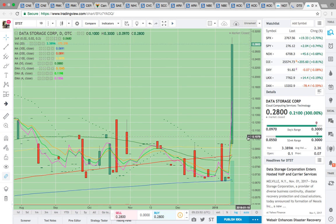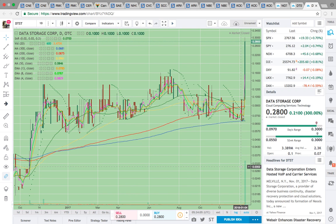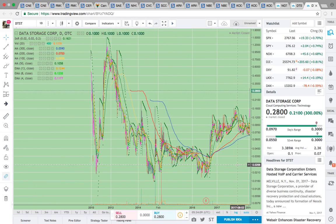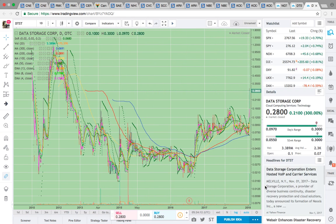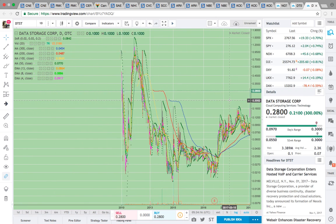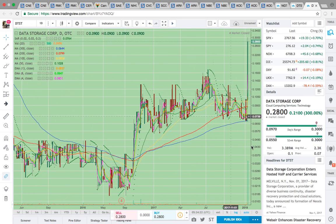And one more to leave you with is DTST. This was another one. We didn't catch it at the beginning, but we did alert it at lower levels, and it closed much higher. You can see it closed up 300%. Another giant volume spike. Not sure why this is running. I'm sure something crypto related is coming, if it's not already out. You can see it's breaking out to higher levels, and this could be headed back to dollar land as well. This was a big move on a volume spike.